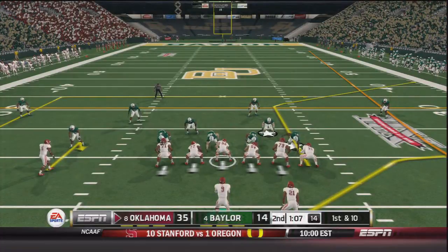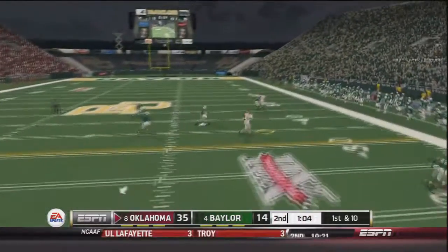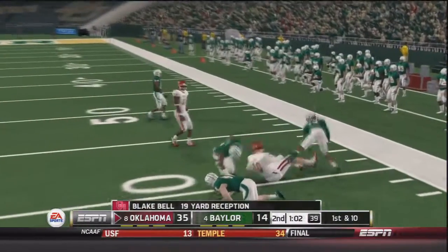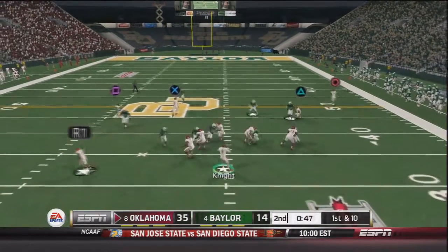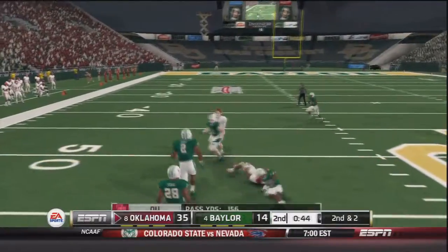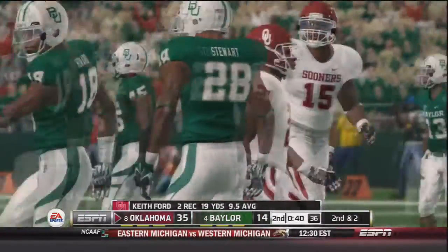So on 1st and 10, Trevor Knight comes out in shotgun. Knight drops back, a minute to go, and they're going to try to get something before halftime. He finds Blake Bell, who is then brought down at the 40-yard line, a 19-yard gain. Trevor Knight under center, under 50 seconds to go. Throws to the outside, caught by Keith Ford, makes a few people miss before he is horse-collared to the ground to bring up 2nd and 2 for the Sooners.